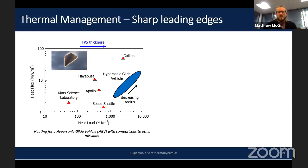So that's good for space vehicles, but what if you're interested in flying a more aerodynamic vehicle? So a glide vehicle, or maybe a space plane. So I've taken those two axes we saw a little bit earlier, heat load and heat flux, and then replotted all of those different missions. And so what you're seeing is when I put in that big blue bubble for hypersonic glide vehicle, that although the heat flux is kind of things we've flown before in Earth's atmosphere, so the Apollo missions, Hayabusa, the heat load is nothing like what we've done before.